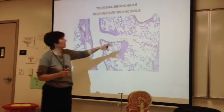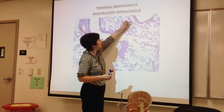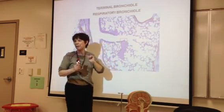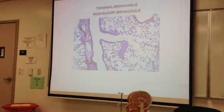And then we get into individuals. So here's an alveolar duct, here's an alveolar duct. These are the individual alveoli. Right? And that's what makes up most of our gas exchange surfaces, are the individual alveoli. So we'll come back and talk about that tomorrow.